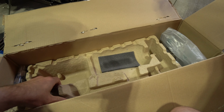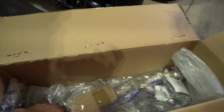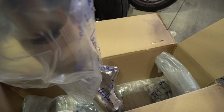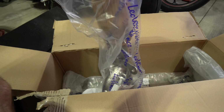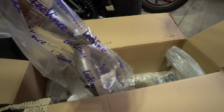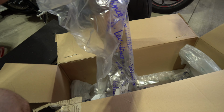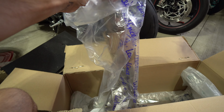Instructions, and then I'll get down deeper into the box, some more foam, and then here's the mid pipe. So LeoVince for the MT10, it's a 3/4 system, so it's retaining the stock headers, and then you put this in between where the silencer or whatever it's called on the bottom of the bike is. And this is significantly lighter just feeling it right now, so I'm going to get a good amount of weight savings off it. I just gotta set my camera down and get this packaging off because my shoulder is not allowing me to do all this at once.